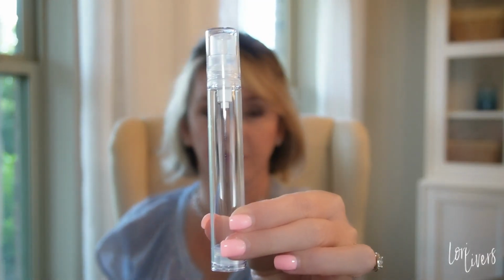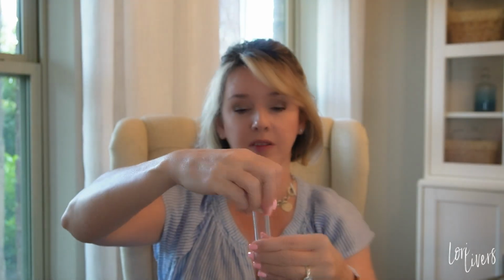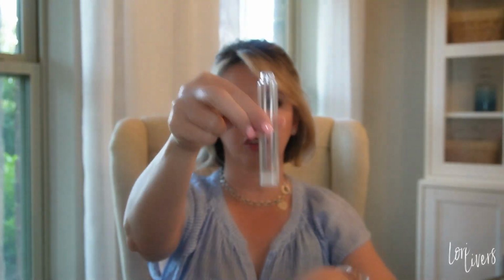But I also travel with laundry detergent, and that little size didn't cut it for my laundry detergent. So I had to take multiple of them, and I didn't want to do that. So what I did is I ordered the larger size. This is the same product by the same company, and this is in a 15 milliliter bottle. And it works just the exact same way.